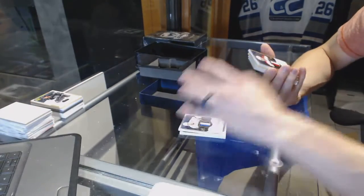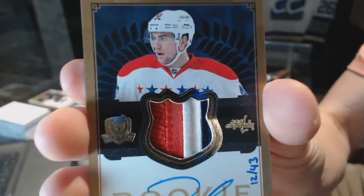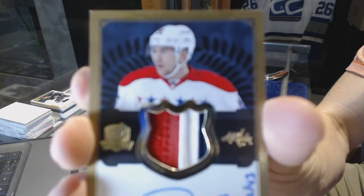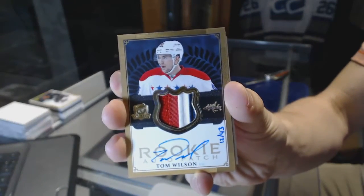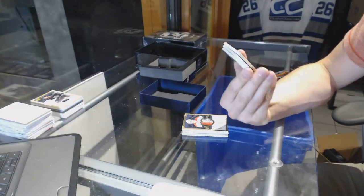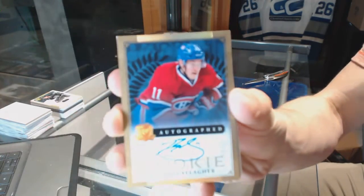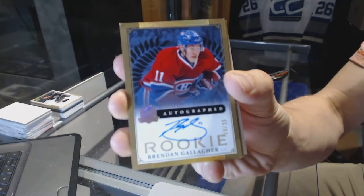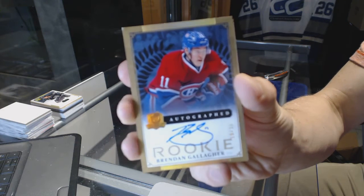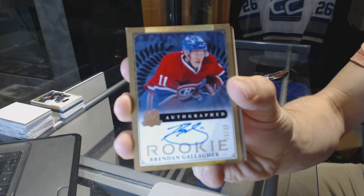Sick. We've got a three color rookie patch auto gold numbered 12 of 43 for the Washington Capitals, Tom Wilson. 12 of 43 for the Caps, Tom Wilson. Oh, good 10. We've got a gold rookie autograph, numbered 19 of 25 for the Montreal Canadiens, Brendan Gallagher. 19 of 25 gold rookie auto for the Canadiens, Brendan Gallagher.